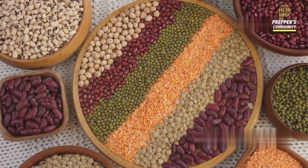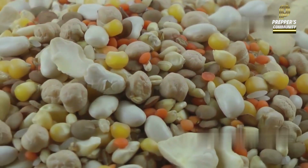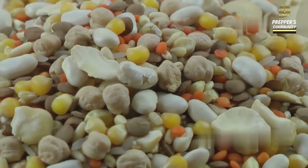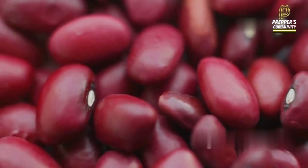Beans, the protein powerhouse for any situation. Next, we're moving on to another pantry staple, beans. They're packed with fiber, which not only keeps you feeling full and satisfied, but also aids in digestion. Beans are incredibly versatile. You can add them to soups, stews, salads, or even make a mean bean dip.